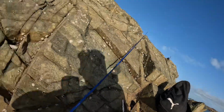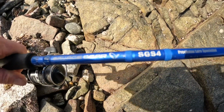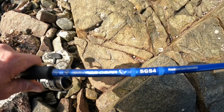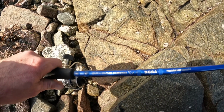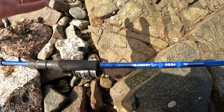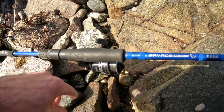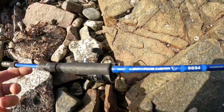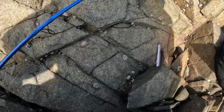Now, it's going to give you a quick show of what we're going to be using today for this lure fishing. If you're a beginner and you want to get into lure fishing, there is nothing complicated about it at all. All you want is a good old lure rod. This is the Savage Gear SGS4, 8 to 44 gram, 9'2". I've had this rod for well over a couple of years and never had any problems with it. Nice and light. For the choice of reel, the Penn Pursuit 3000 size. We've got 24-pound braid on this reel, and it does the business.